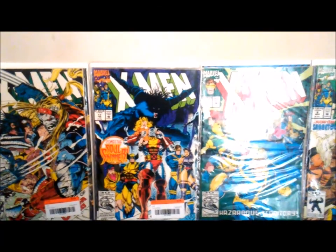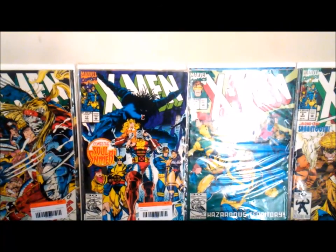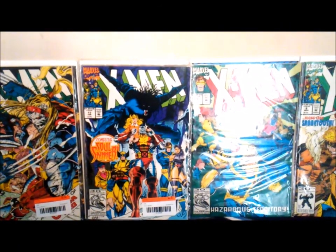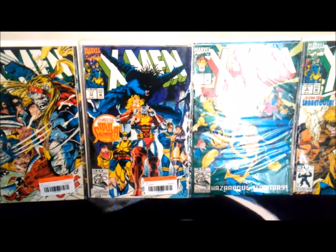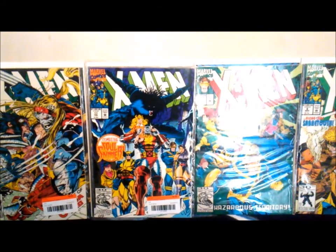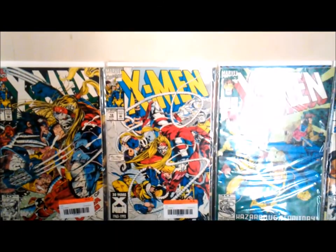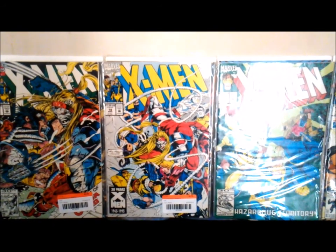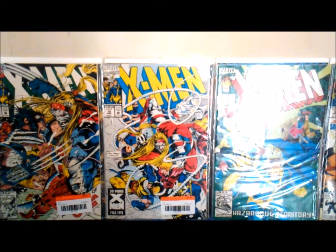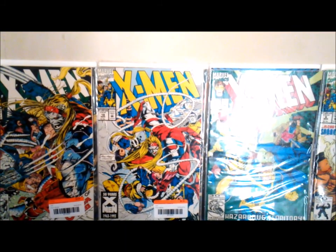We have X-Men number 17. Very cool Adam Kubert cover. Oh, I think it's Andy. Let me see which one. Yes, this is Andy Kubert cover. So X-Men number 17. This one I didn't have. And we have number 18. This is the second time Omega Red actually fought the X-Men. So very cool cover.